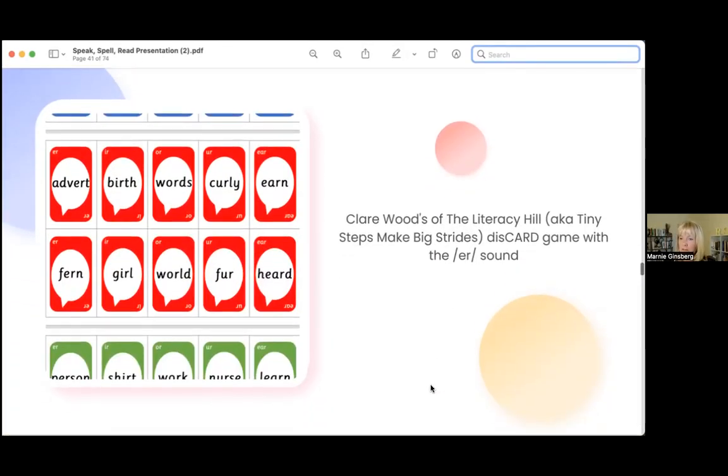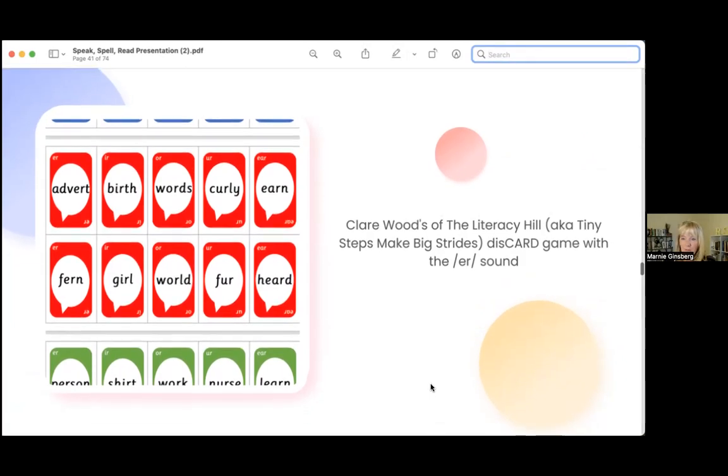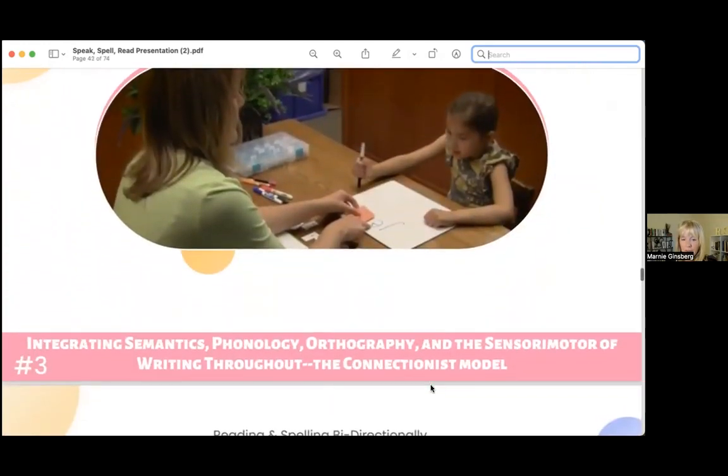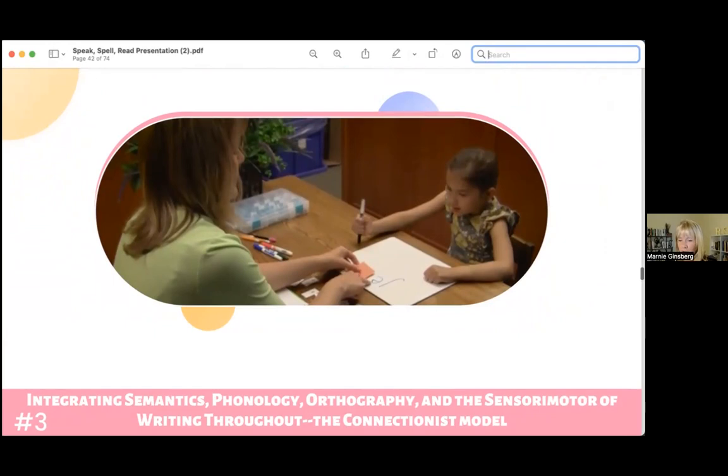Here is the Literacy Hill, the program formerly known as Tiny Steps Make Big Strides. They have a fun game called Discard, which is like Uno. And notice these are the sound words. It's focused from the orientation again of the child. I can hear the sounds and I'm organizing them in a way that makes sense to me as a child. So that was number two.